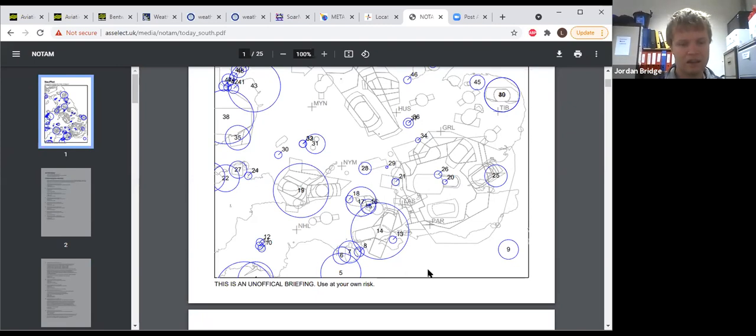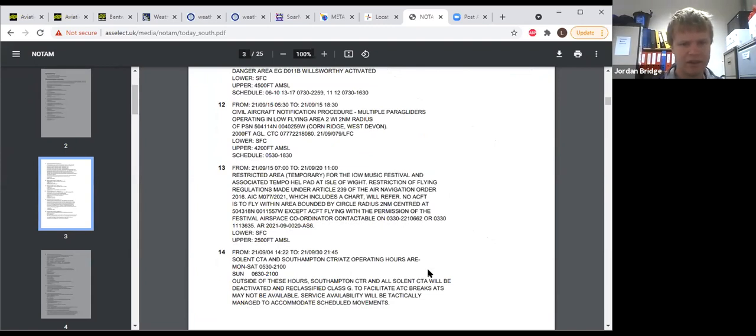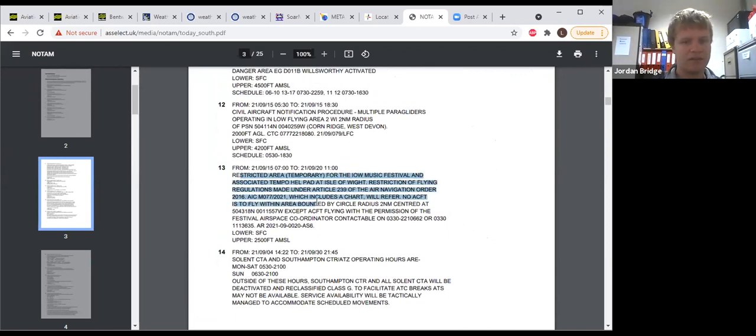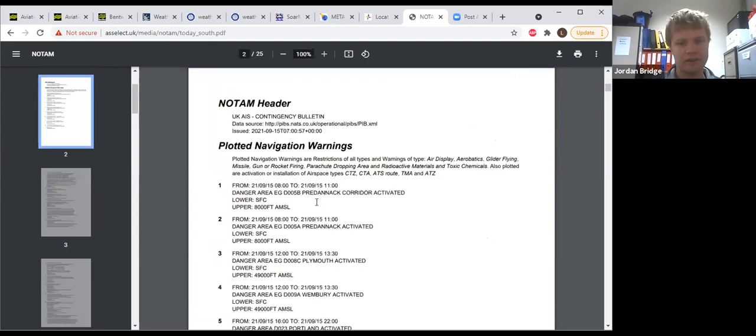13 is a restricted area, temporary though, for the Isle of Wight Music Festival, and there's a helipad there. Although that's only valid, it says, between 8 and 12, it wouldn't surprise me if that's a little bit longer. And there is a Red Arrows display there tomorrow. So just keep an eye out if you're going to the Isle of Wight. We've got restrictions in the vicinity of Cowes.